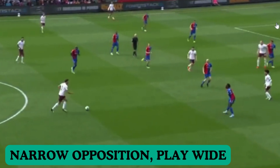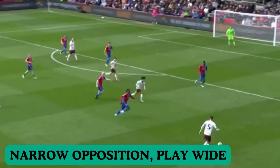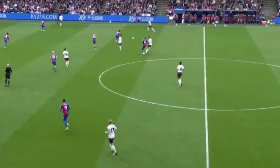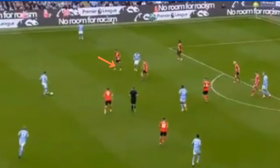The second reason he may choose to carry the ball is to narrow the opposition, because by driving inside, it forces the opposition to get more compact, which then frees up space on the outside. For instance, here, against Luton, he drives forward, which forces their right midfielder to move centrally in order to stop any passes through midfield, but by doing this, it then opens up a passing lane on the outside.